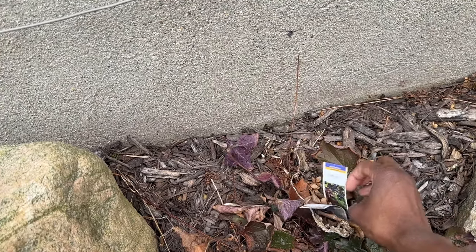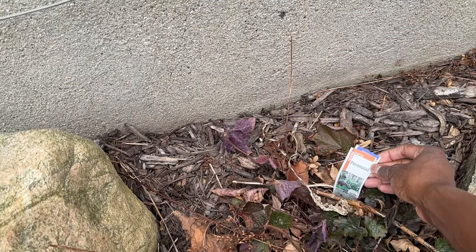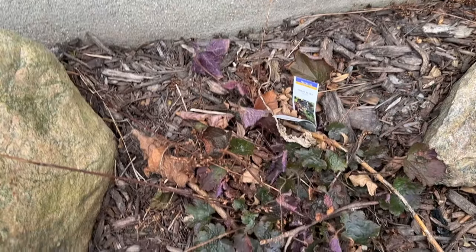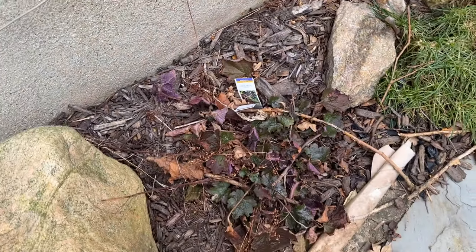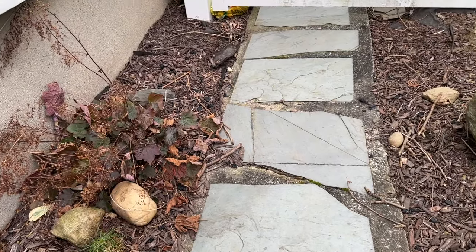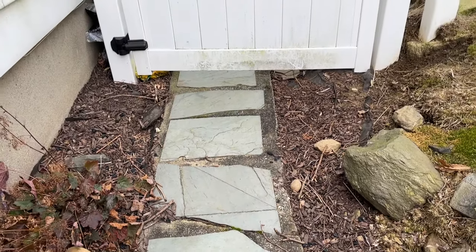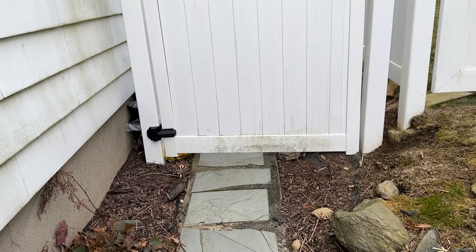They crisp up during the winter, so what I'm going to do is I'm going to come in and clean up all of the old foliage, and then in the next couple of weeks there'll be all new growth. There is a little bit right below all of this old leaves, but once I clean it up you'll be able to see it a lot easier.